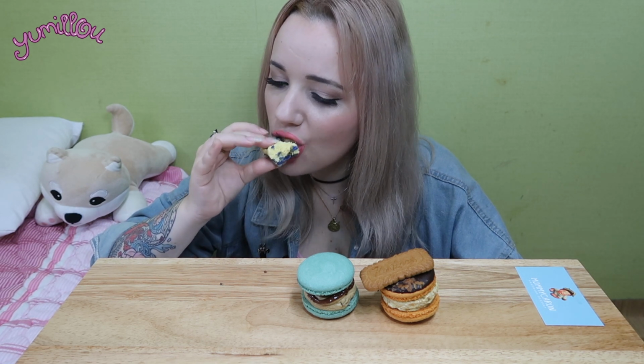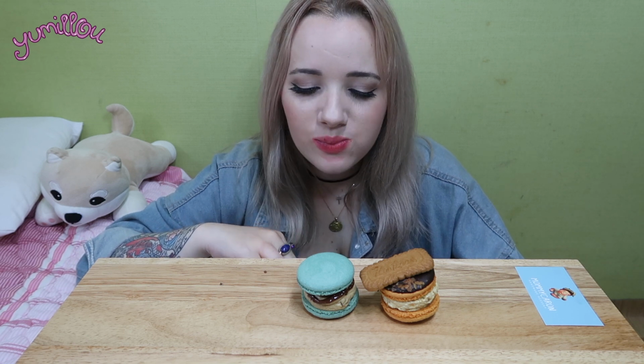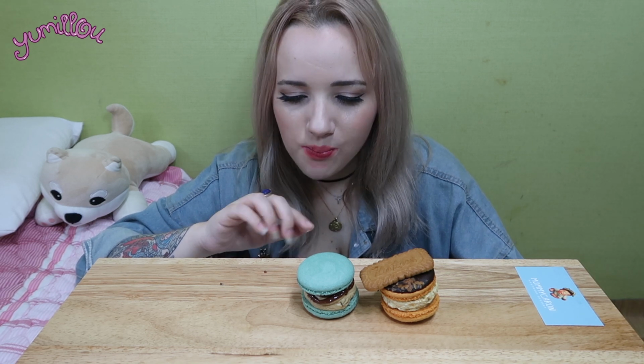It's so cool. I mean, look at the colors. It's crazy. It's definitely different compared to French macarons. There's so much cream cheese. This one smells like coffee.